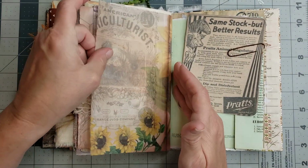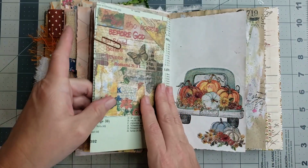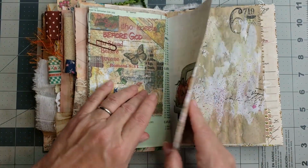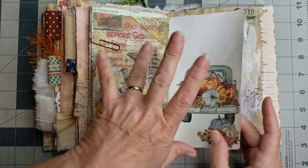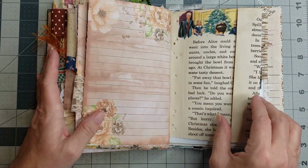Some of my rice paper, so you could actually take this out and use it as collage in your journal if you wanted to. I collaged a napkin here. And I love how the rusted paper clips leave marks on the pages and the little rusty crumbles. I just think that's super cool.